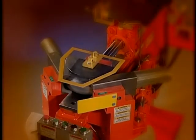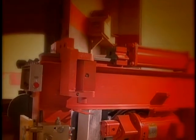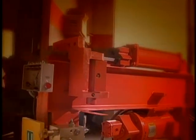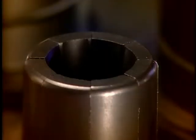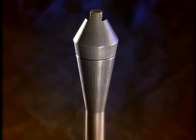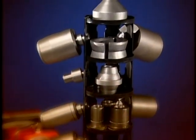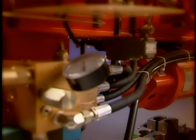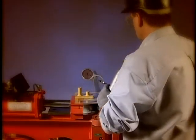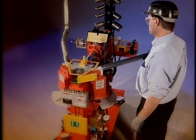58,000 pounds of power. Built with heavy-duty I-beam structural quality steel. Tooling, machined to precise tolerances from solid stock. Gas carburized, oil quenched, case hardened to a minimum hardness of 58 Rockwell C. Aircraft quality hydraulic hoses. Over 45 years of experience and research to guarantee superior performance.